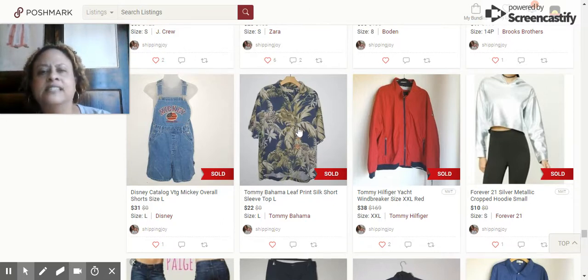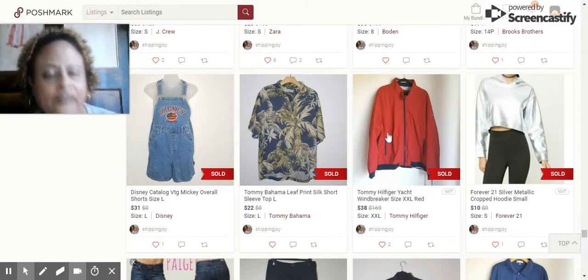Next, we have this Tommy Bahama leaf silk print short sleeve top, size large. And I always sell Tommy Bahama really quickly, side note. Size large, sold for $22. Now, this next one has a side story, but I'm going to save it for next time.